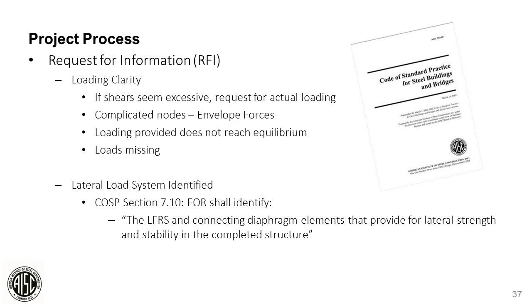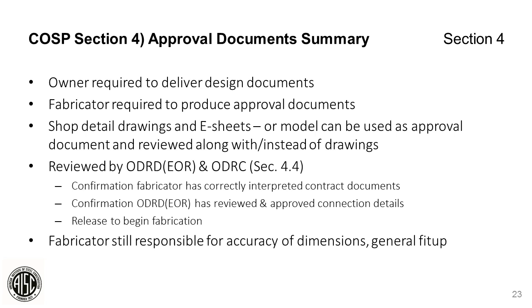We'll get to just a couple more here and then we'll wrap up. On slide 23, you indicated that it may be acceptable to submit a model instead of traditional shop drawings. Is the EOR required to accept this, or can they insist on traditional drawings? That's a good question, and that's one I'd have to refer to AISC. I'm not sure if they could demand the model. They might be limited in their own software, so it could be a legitimate concern for them.